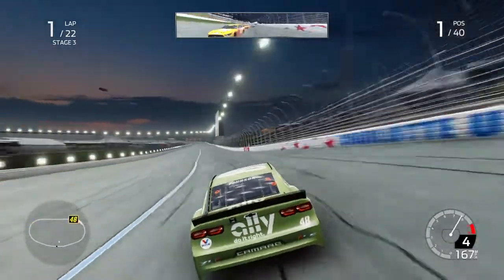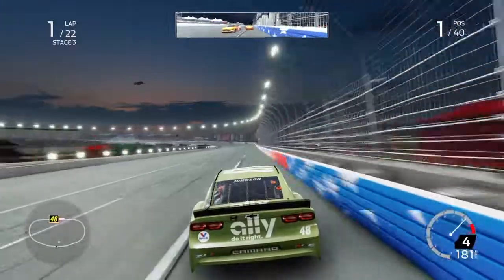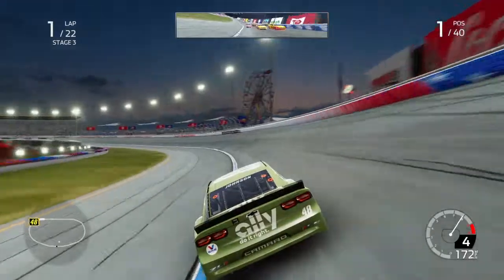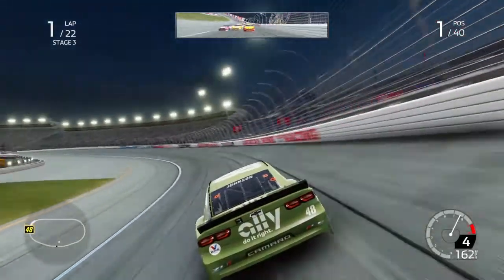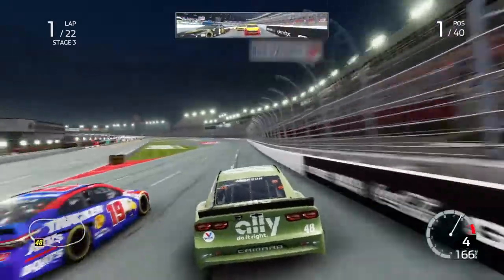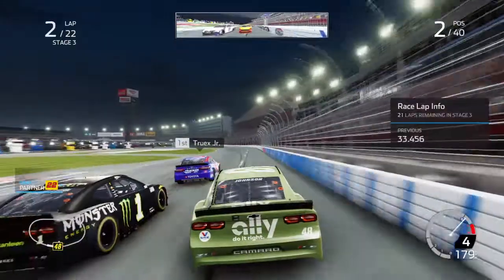Out of turn 2 onto the backstretch. Newman's going to look to the inside of us. Maybe. Not yet. I feel like I'm going to fall back here pretty quickly. Yep, that's gonna make me fall back. That's easily gonna make me fall back here. Yep, there goes Truex now. Truex to my inside. Truex is gonna lead lap 1 of stage 3.